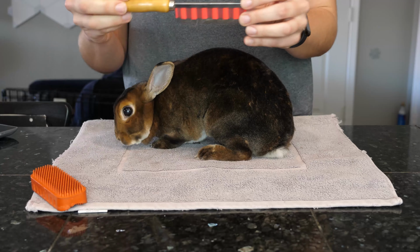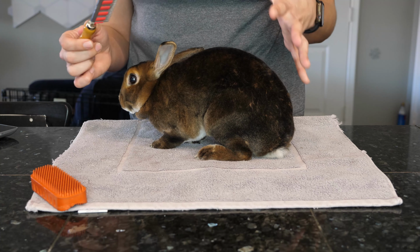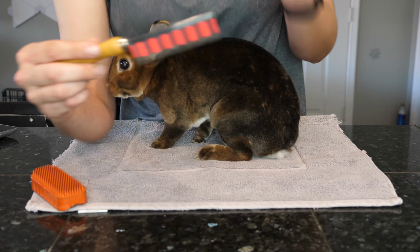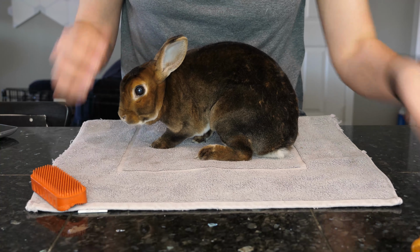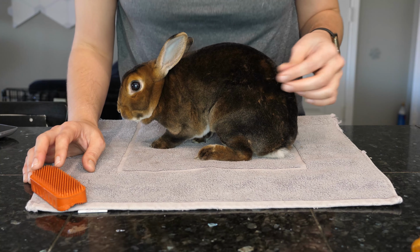I usually only use this comb when she's shedding really badly, when she has little tufts all over her body, because this really works best when she's shedding a lot. When she's only shedding a little bit, like right now, she's just getting ready to shed, basically. She's just starting off. She's not too bad.